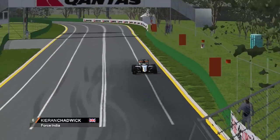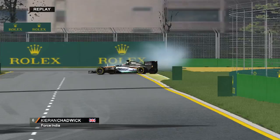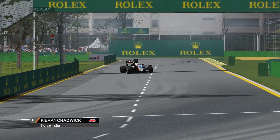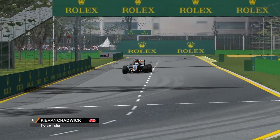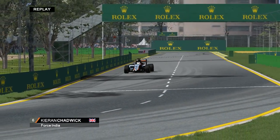But we're seeing Kieran Shadwick here. This is a replay. I'm not sure what happened here. He's coming into the last sector now. He's gone a bit too wide, and he's actually spun it there. He's just gone to the curb, and I think he smacked the wall as well, so he'll have suspension damage, but is he? I think he's retiring from this race at this moment in time.